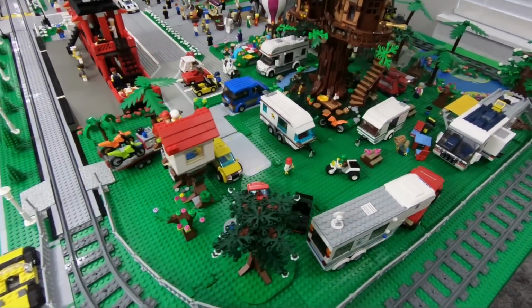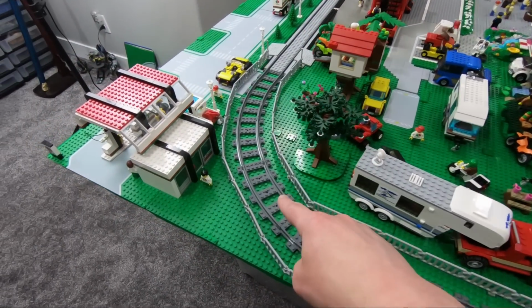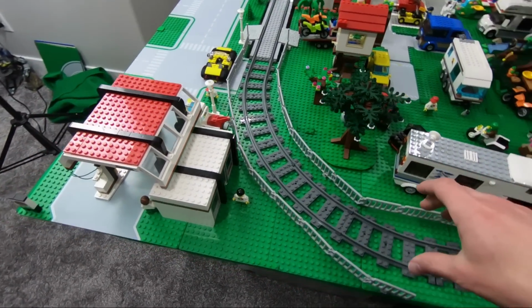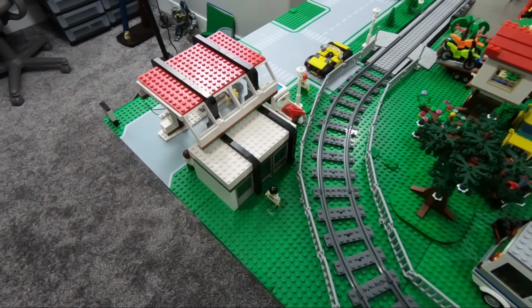So yeah, people can come in here. Let me take a look around the campground. It was a tight turn right here. I took one of the Horizon Express trains because they have the big nose, to make sure it could fit. It does just barely fit.